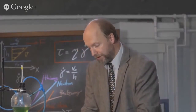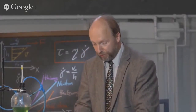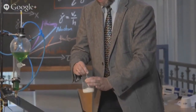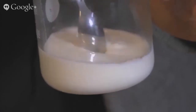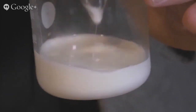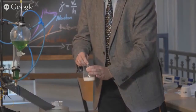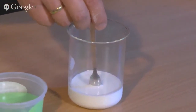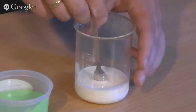And if you try to stir this fluid, you will see that it reacts. It hardens. That is, with increasing mechanical load, this fluid becomes more viscous. And if I try to get the spoon out a little bit faster, you will see that the whole glass comes with me. And finally, the green one here.